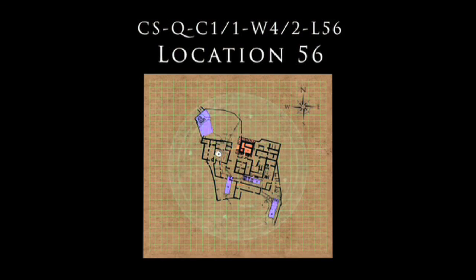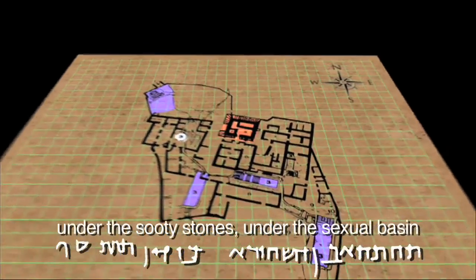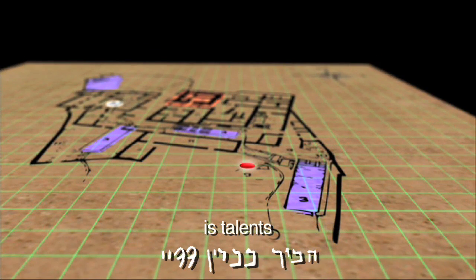L56. Near from there is a great quantity of 62 talents. Under the sooty stones, under the sexual basin, is talents. So again, writer number four is referring back to the sexual basin that we talked about earlier. But he gives an amount, 62 talents. He calls it a great quantity. He's not talking about gold or silver here.